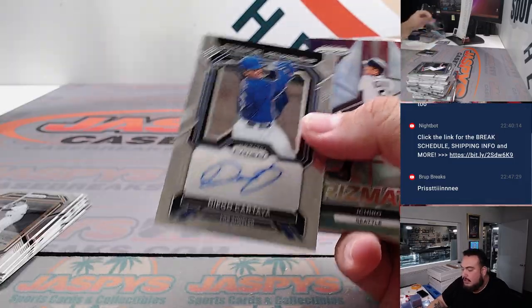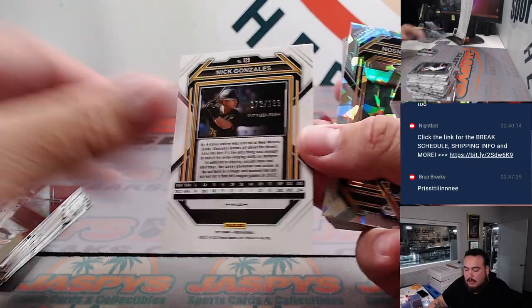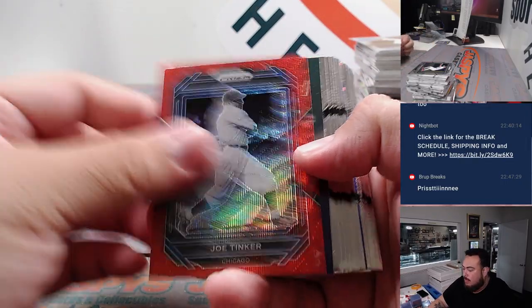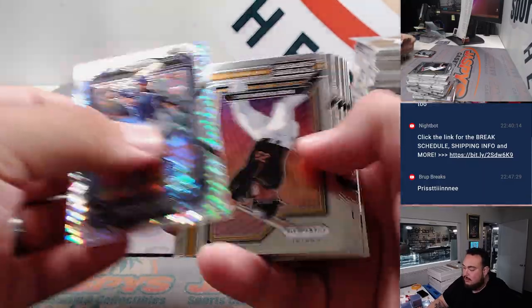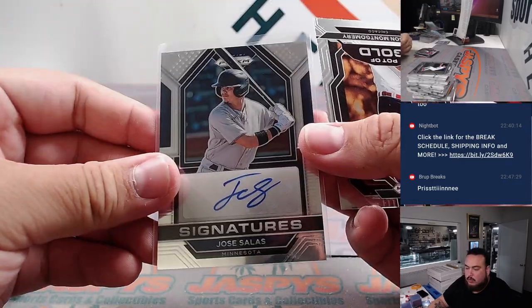Diego Callarta for the Dodgers. Prospect there. Steven with that one. Nick Gonzalez to 199. Craig Biggio for Houston. And Joe Salas for Minnesota. Twins. Yeah, Steven.